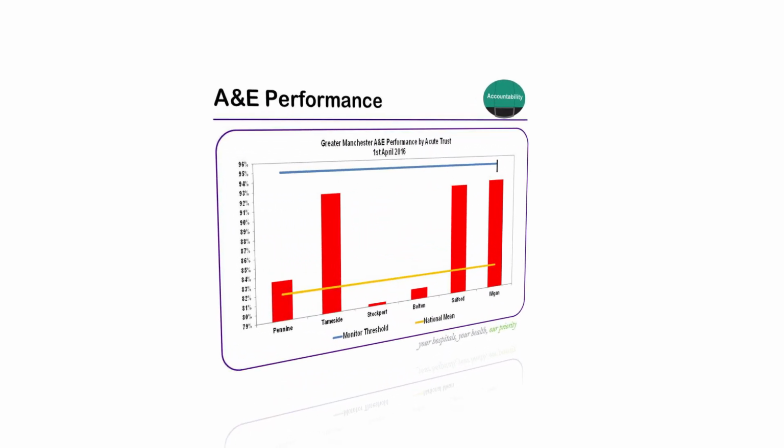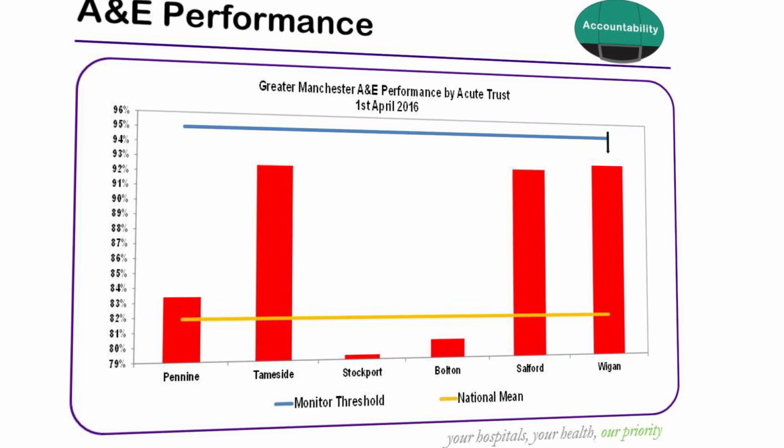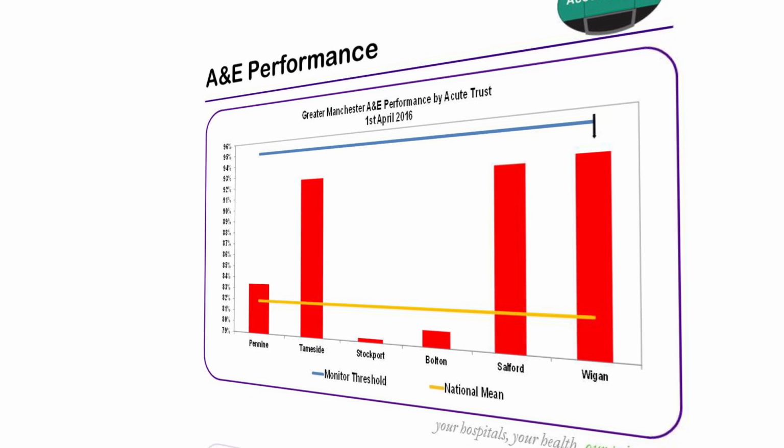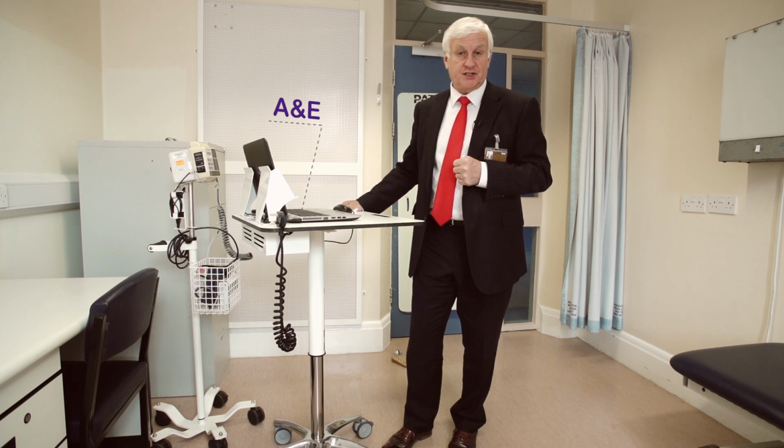If you look now at the performance of A&E departments in Manchester, you can see that everybody is struggling, and we certainly are too. But we remain amongst the top performing trusts in Greater Manchester, and we're hoping that as things settle down over the summer, we'll resume some of the really good performance that we've got so used to.